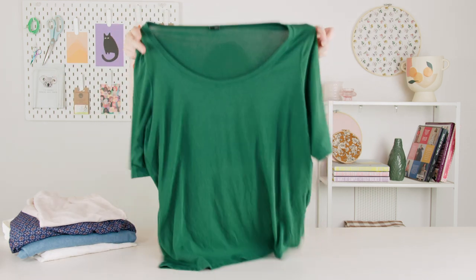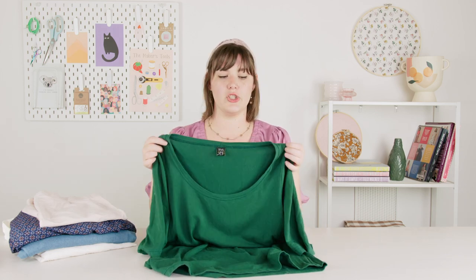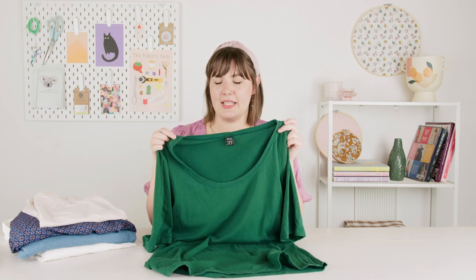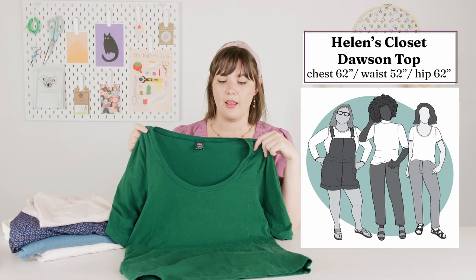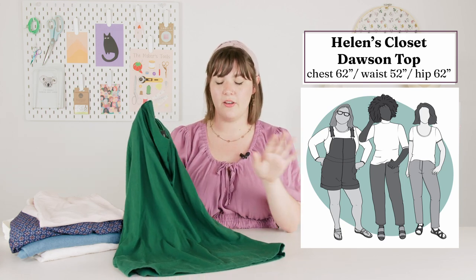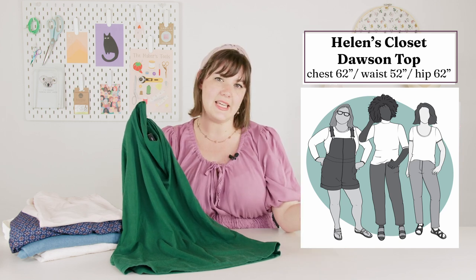It's not the most summery color. It's definitely a bit more wintry with this really dark green. I want to get a couple more made up really soon. I don't think I said it already, this is the Helen's Closet Dawson top and I made it in a bamboo jersey and it's my favorite combination of being fitted but not clingy.